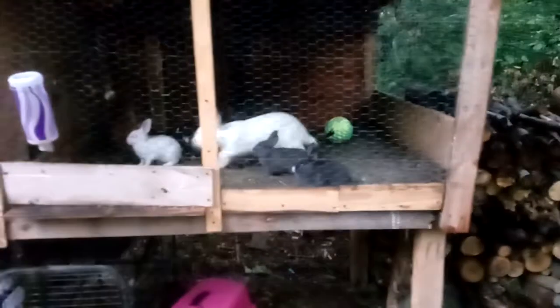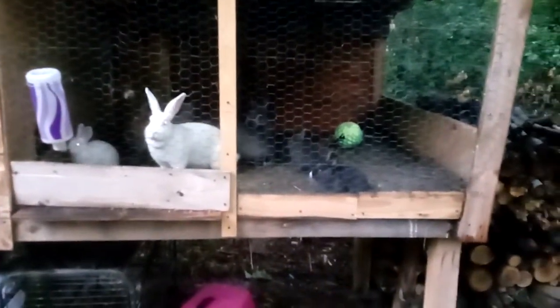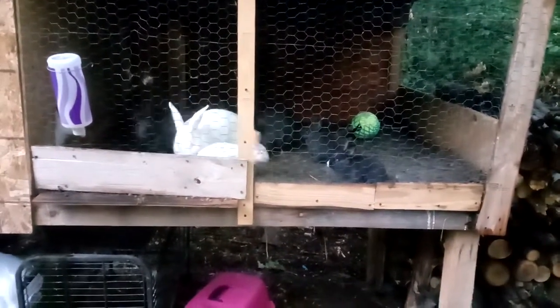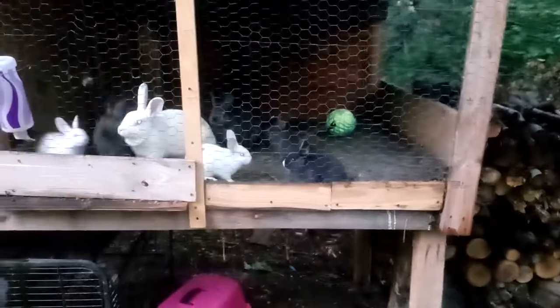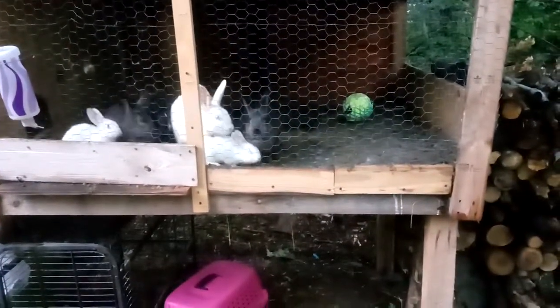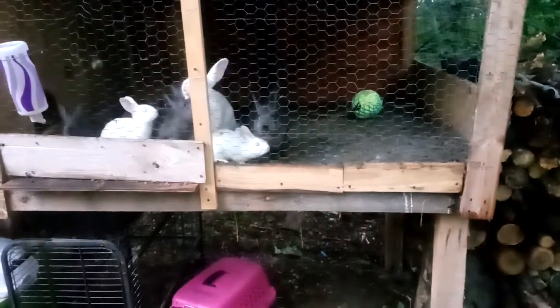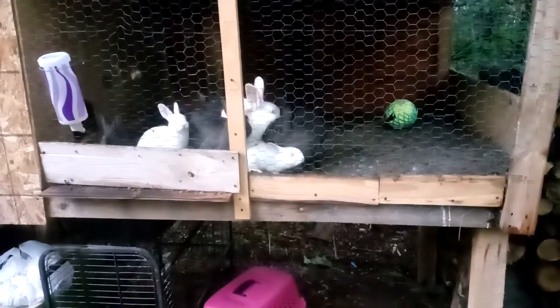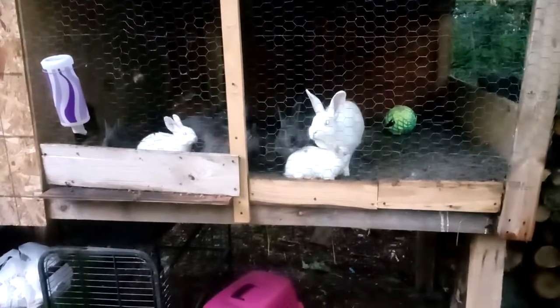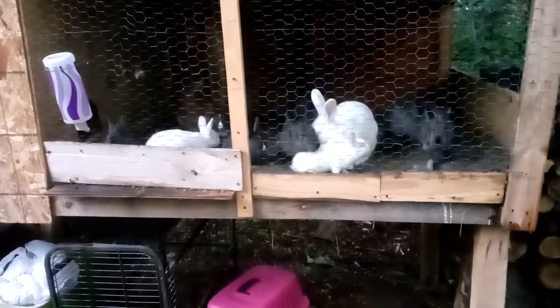Oh, I see my tarp's blowing all over the place and everything's all wet. You can see some of the babies. They're not as shy now. They're still a little bit shy, but they're coming around and starting to realize that I bring the food. So you can see them all being nosy, like, "What do you got? What are you doing?" There's 10 of them in there now.